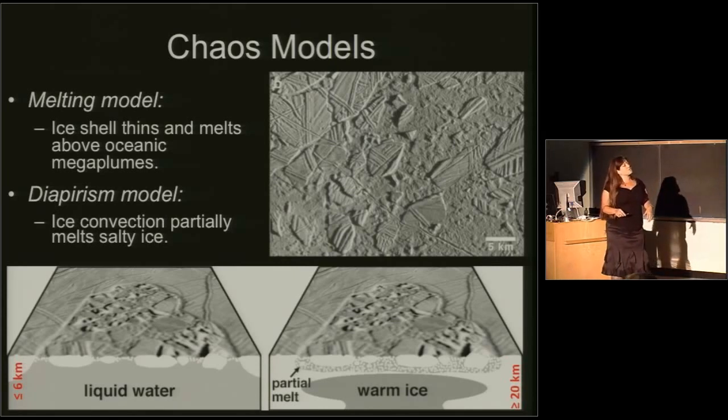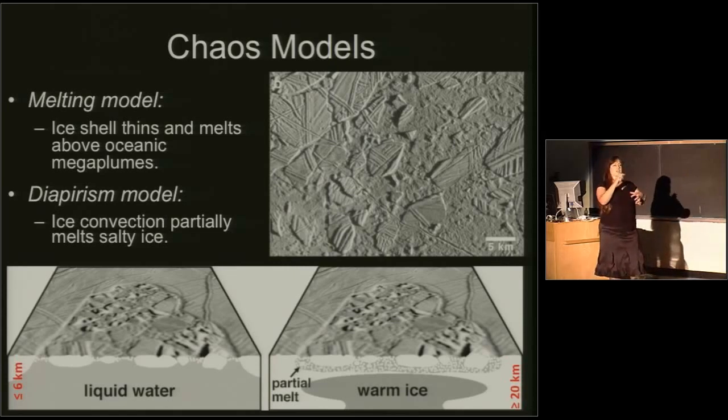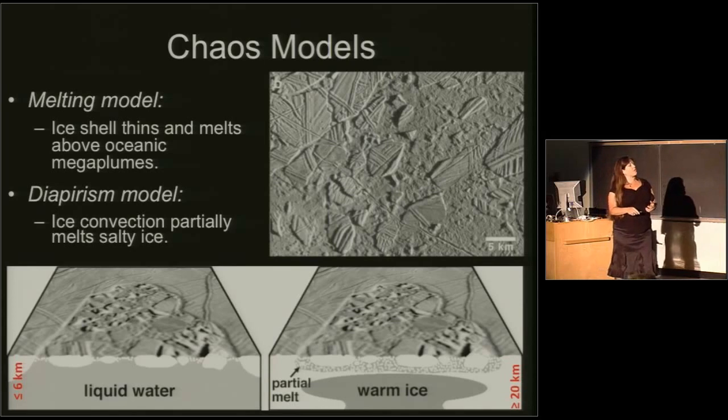And the second one was that maybe you have instead a little bit more like the Earth's mantle, right? In the Earth's mantle, hot rock is kind of flowing up, and you get hot rock coming up. And so in Europa, we think about that in terms of warm ice. So ice that's been warmed up by being close to the ocean kind of transfers up, comes up close to the surface, and does just a little bit of melting.